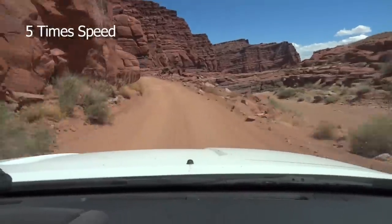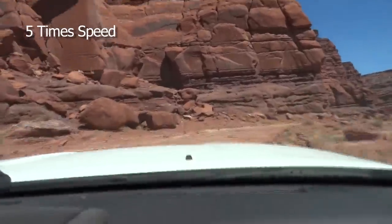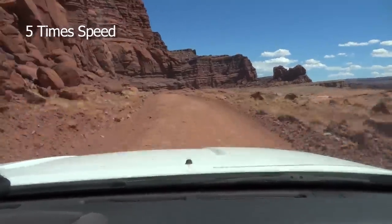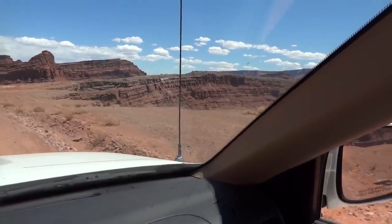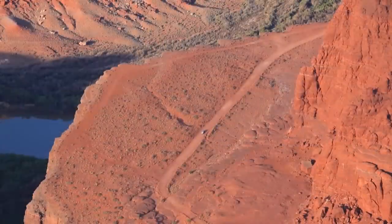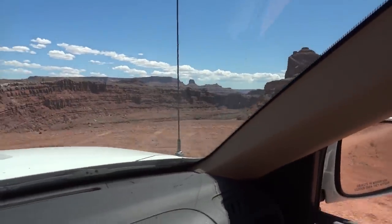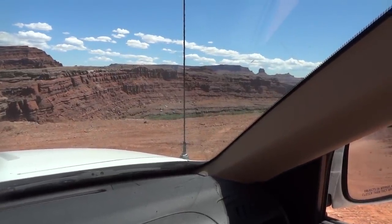The trail is now on a broad shelf above the Colorado River. The cliffs rise 12 to 1500 feet, and the view is amazing. It took 45 minutes to get here, including the White Rim excursion. From Dead Horse Point, high above, you can see this part of the road. This is the only overlook on the river, so it's worth spending some time exploring it and taking it all in.